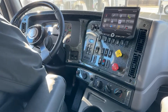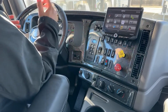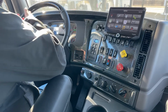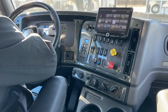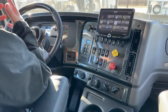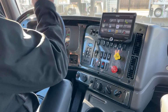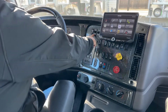This is the engine brake. Pickups come with an exhaust brake, and that exhaust brake does just that. It restricts the exhaust and therefore slowing the vehicle down. Well, this is a true engine brake. So if you're coming down a sharp decline, you have that set to high, you actually have 360 horses coming back at you. Consequently, everything is safer for you and your family, in addition to the other drivers on the road as well.